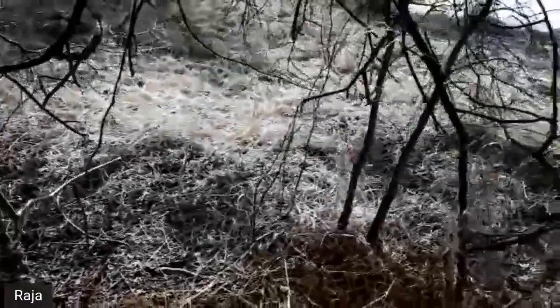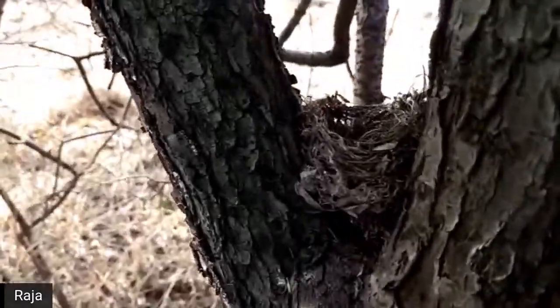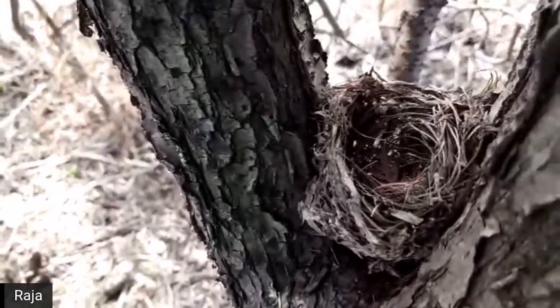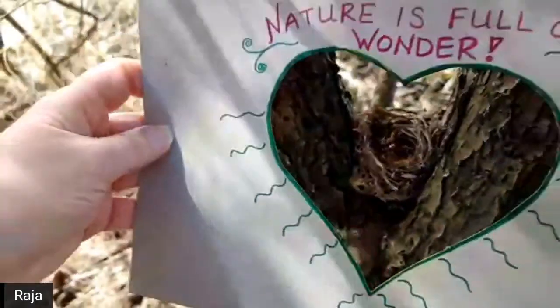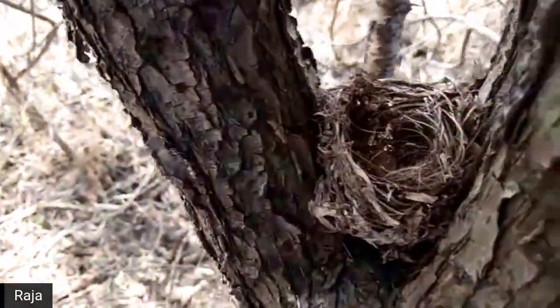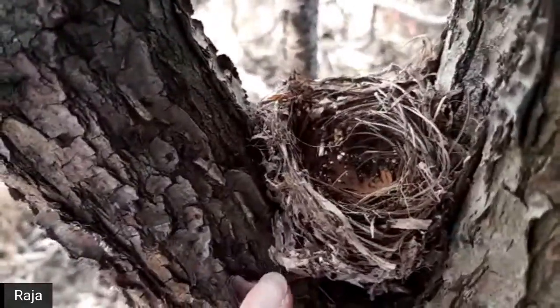Oh, wait. Oh, there's one more thing. Dun, dun, dun, dun. Right in the middle of where these two tree trunks kind of meet. Let's see if I can get my camera on it. Oh, what is that, my friends? What is that? I'm going to put a heart around it. I love it. That is a bird's nest, a bird's nest from the spring last year.